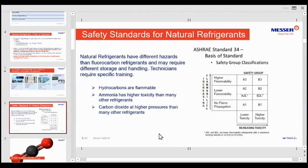Safety standards, it's important to note that whenever you're dealing with a natural refrigerant, you have to know the safety standard, how to handle it properly, how to use it and apply it properly. And the ASHRAE standard 34 basically outlines that. You can look up each of the refrigerants under the standard and it'll tell you how to use them.